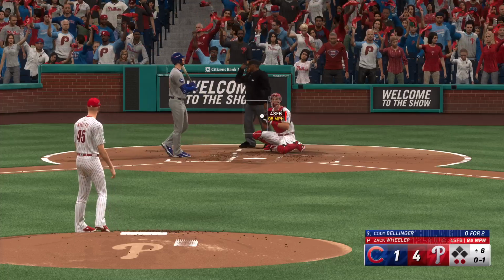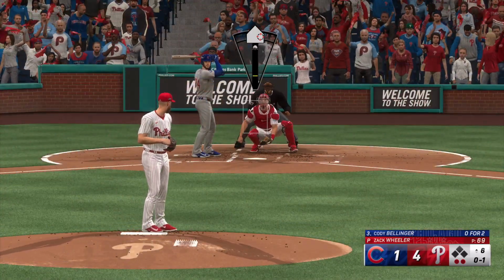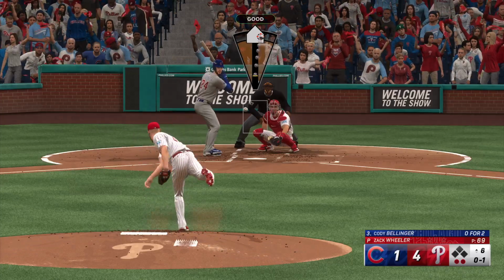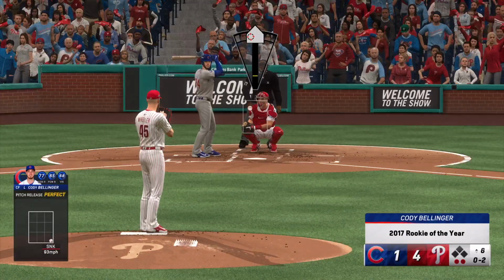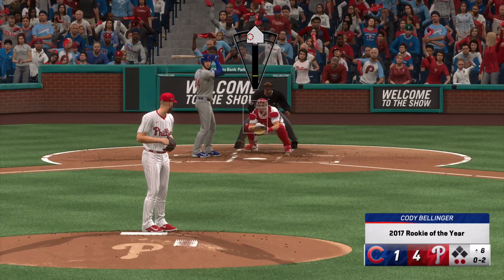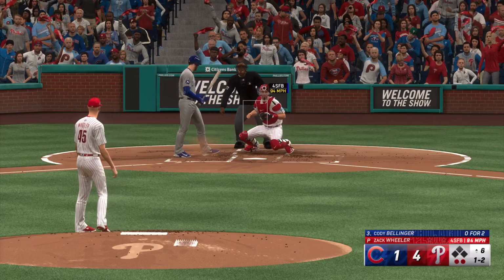Right through there for a strike. Two outs, bases empty. Next offering is in for a strike. Oh, this guy's so comfortable hitting with two strikes. Even a good pitch early in the at-bat, if he's not ready to pull the trigger, he's not worried if he gets to an 0-2 count.